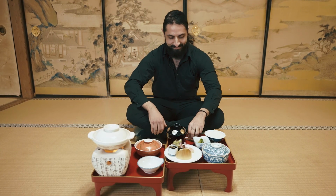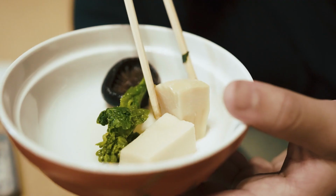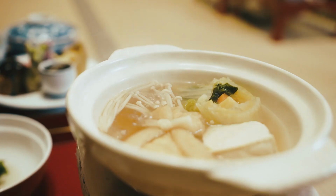Itadakimasu. As you can see, there's all these different kinds of ways of cooking. So this, I assumed, is the fried, if you will. So it's some sort of tempura. It's very good. That was a very rich flavor. That's very good.